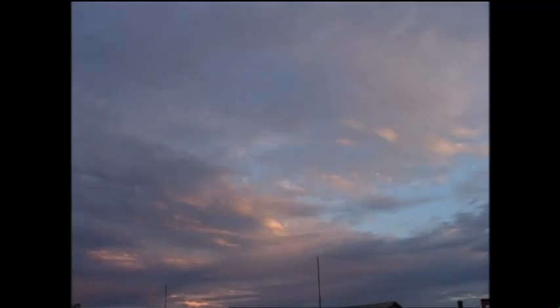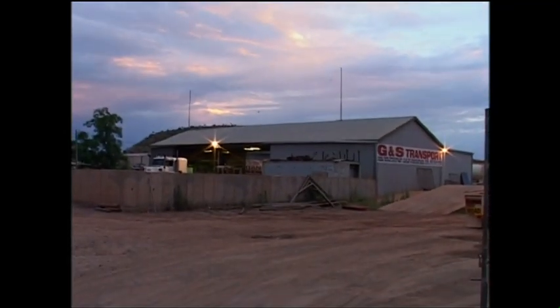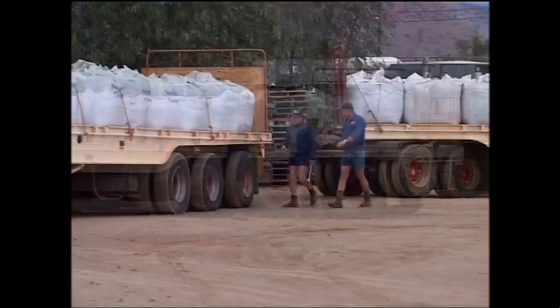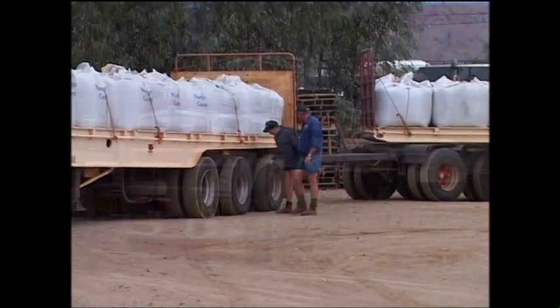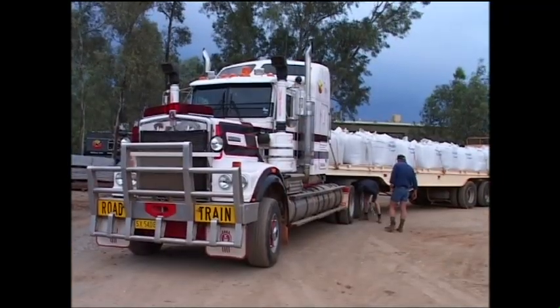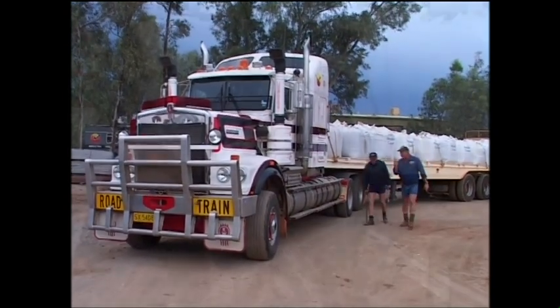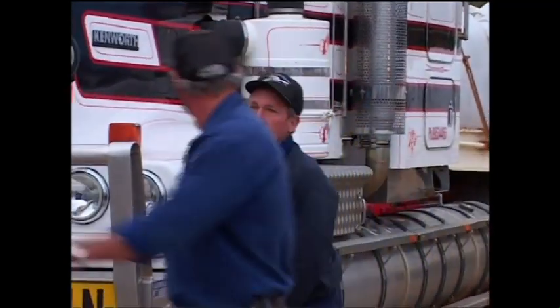Sunday morning in Alice Springs. A cloud build-up places a question over running the Tanami. The problem is discussed by Robert Bellato with driver Greg while loading and tyres are checked. And it is decided the trucks will leave as planned.